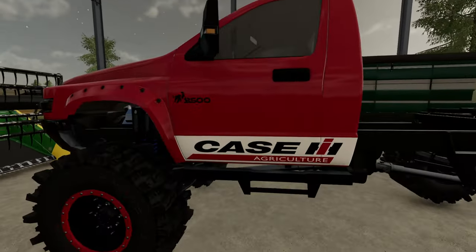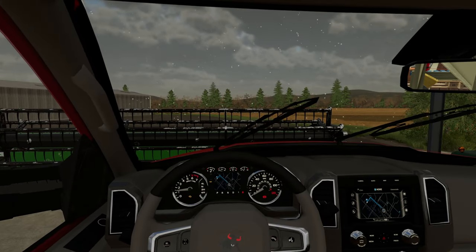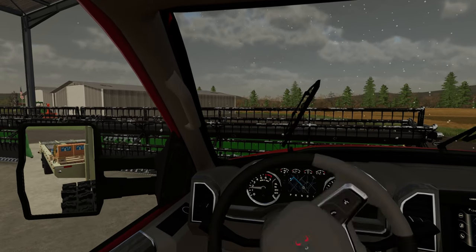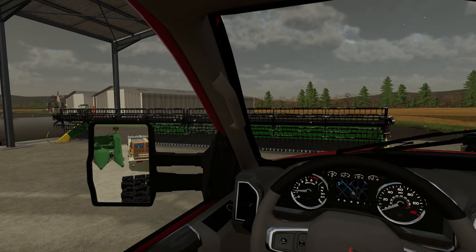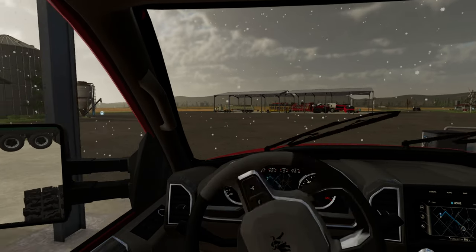All right, so I guess we're going to have to back up a little bit. Get this thing out of here. I think we need some longer windshield wipers too. All right, let's see if I can back this thing up good enough to get out of here. Make sure the trailer's still underneath it. Oh yeah, that's good.